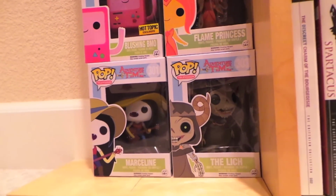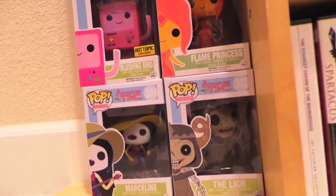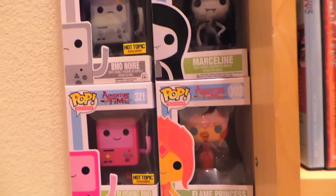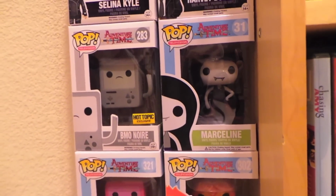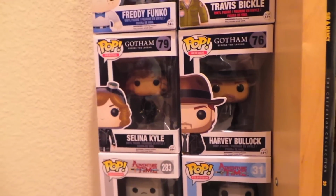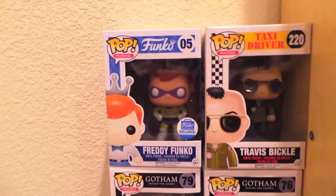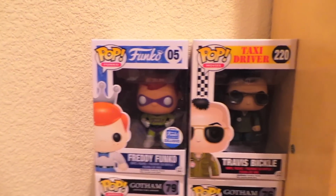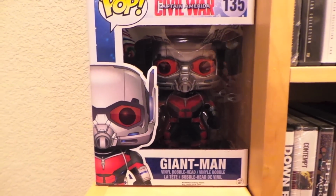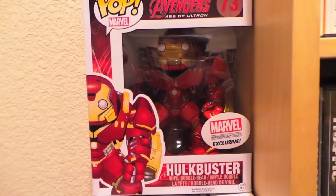And moving on to the left side of my pop wall, I have the Lich from Adventure Time, Marceline, Hot Topic Blushing BMO, Flame Princess, Hot Topic BMO Noir, regular Marceline, Harvey Bullock, Selina Kyle from Gotham, the Superhero Freddy Funko, really cool one, and the Taxi Driver. And here's the very awesome 6-inch Giant Man. And the Hulkbuster from Marvel Collector Corps.